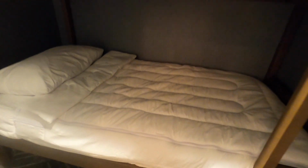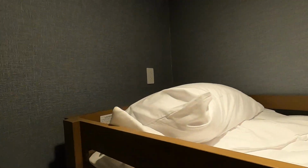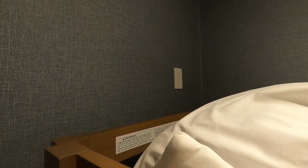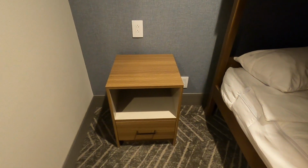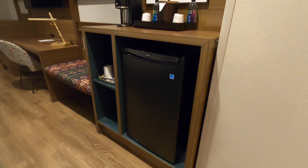Look at this. These look ridiculously comfortable. Very nice. Power outlets up here, so if your kids need to plug in any devices, or if you've got night lights or any sound machines that need to plug in, there's actually a ton of outlets in this room. Very nice.